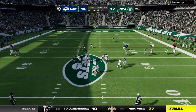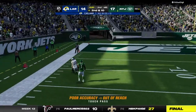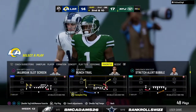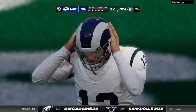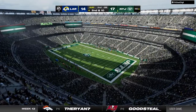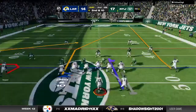Ready? From the shotgun, he'll look to throw. And it's incomplete. Took a shot, couldn't connect. They decided the opportunity was there and launched a deep ball, but he was unable to get away from the defender. Couldn't create space, couldn't uncover at the end of the route, and that one winds up incomplete. 2nd and 10.